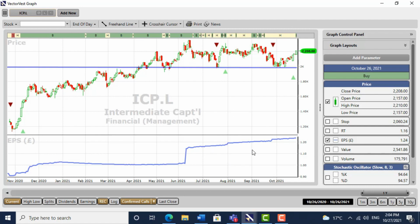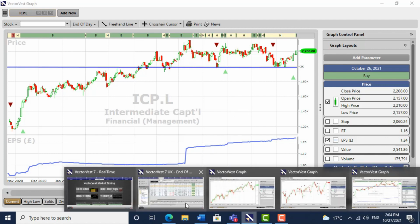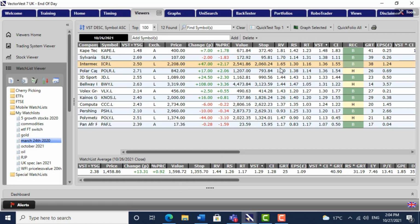and I'm going to consider adding to that position as well. If we have a look on VectorVest, as you can see, the RV is 1.65, which is right up there in the bloody marvelous category, and RS at 1.3. So it's got that wonderful mixture, in fact a very strong mixture of growth and safety, and those are hard to find, ladies and gentlemen. They're really hard to find.